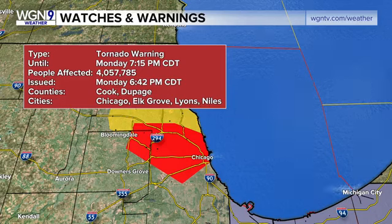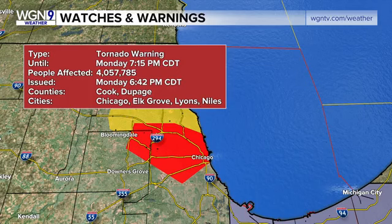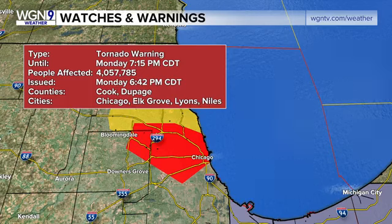Let folks know that we are under a tornado warning for still about another half hour. The storm is over portions of Cook County, heading to the south-southeast at 30 miles an hour. So we are tracking that, as well as some strong damaging winds, as well as some hail. So if you're hearing those sirens, it is best to take cover immediately in your community, lowest level of your house. Interior room is always best for these kinds of situations.